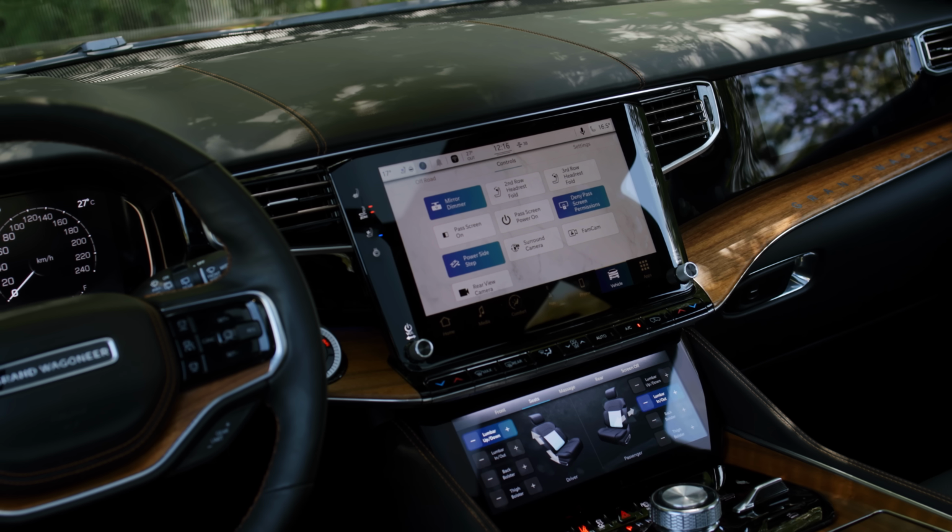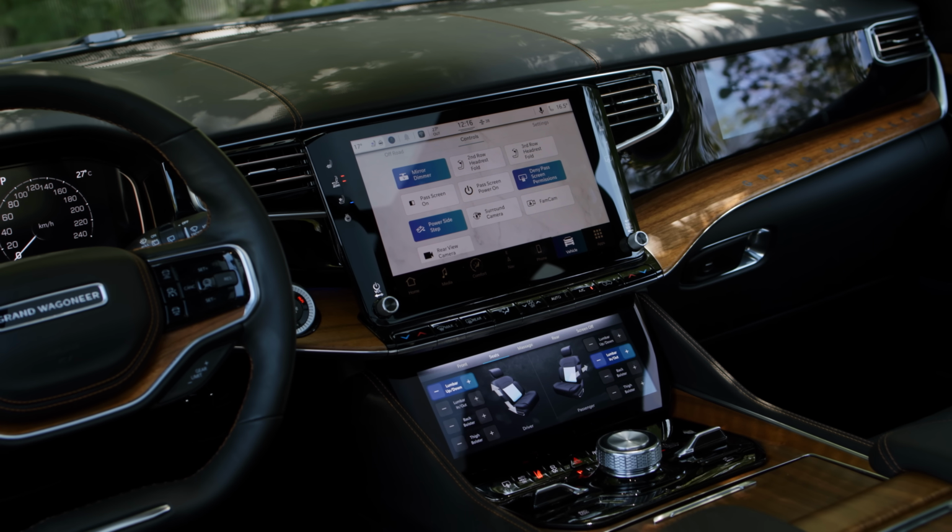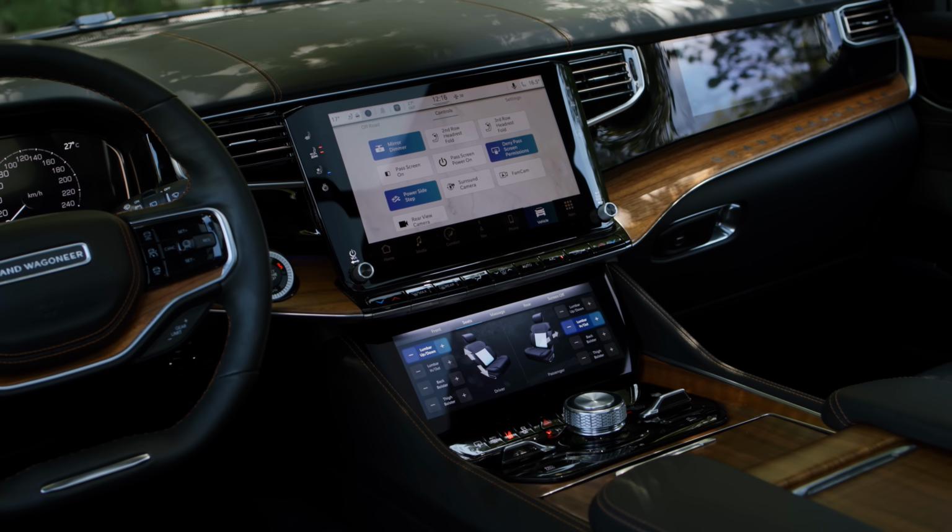However, this does. You know how the original Grand Wagoneer had wood paneling on the outside? Yeah. They've just inversed it. It's all in here now. They've done a very good job.